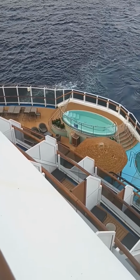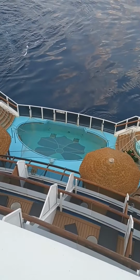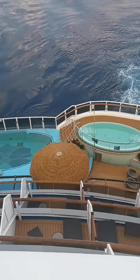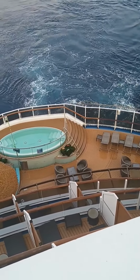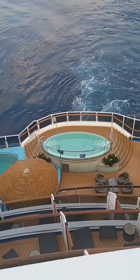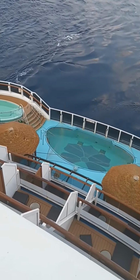There is also a pool in the Havana area, which is on deck 5. However, that's limited to Havana guests only. You would have to have a Havana room. But in that area, there is a pool and 2 hot tubs. And it's absolutely beautiful. I really did like looking at this area. It's very, very pretty.